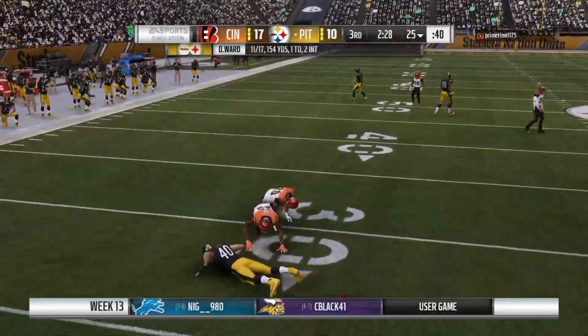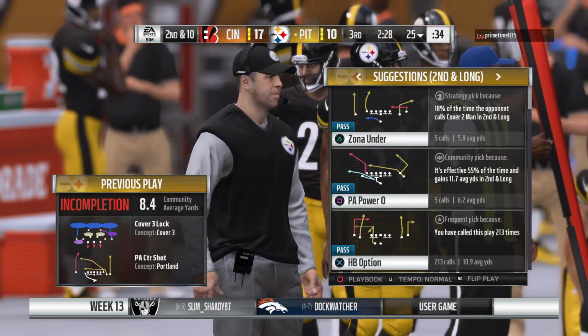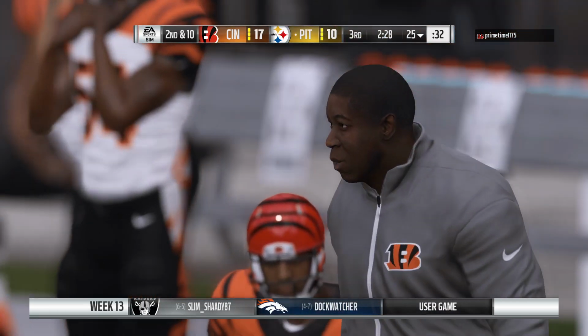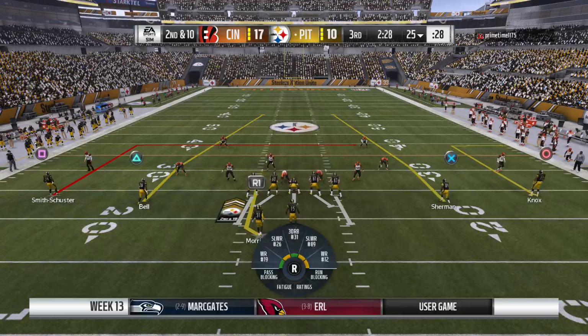Not easily done. Throwing to start the drive, but that one incomplete. And it pops free. The collision there jarred the ball loose and brings up 2nd down. Line of scrimmage, again the 25, 2nd and 10.